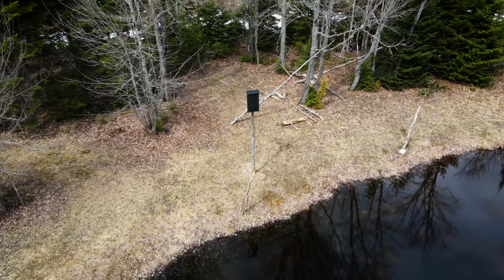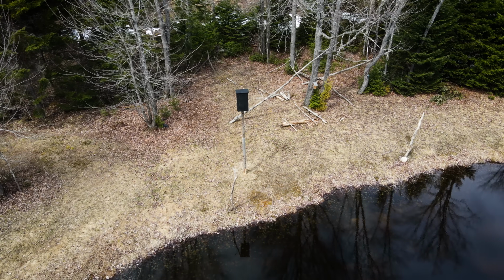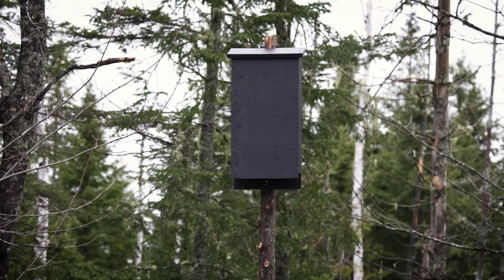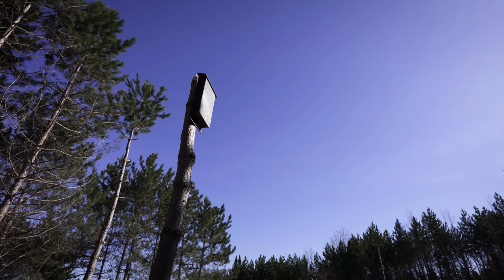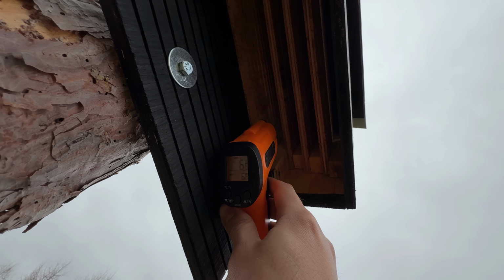and that's both sad and exciting. It's sad that we only saw 1, but I mean, hey, it's better than 0, and it gives me a little hope that the bats will find this new box. The second one was set up near the trout pond up front, and I bought a thermometer gun so I'll be able to monitor the temperature in each of these boxes throughout the summer.